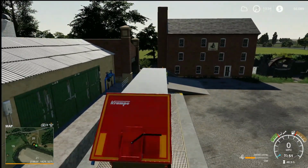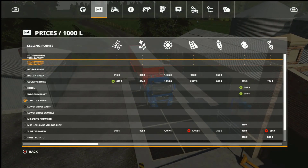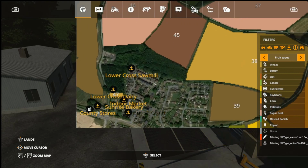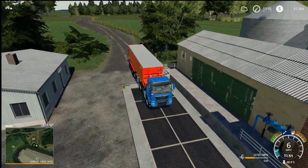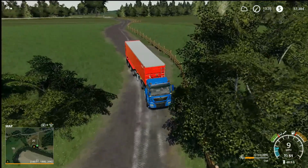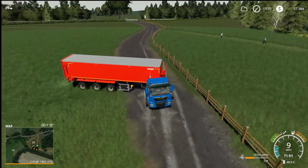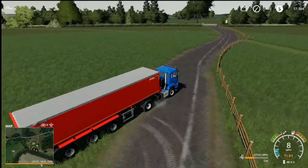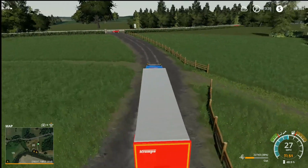We'll wait and see when it completes. Boom. We really only need like 10 liters more. Okay. So now, go to British Grain. I'll highlight that. Where is British? Of course. It's in the tightest part of the map. All right. Let's go see if we can do it in this big guy. Pull into this guy's grassy area here. Beautiful.